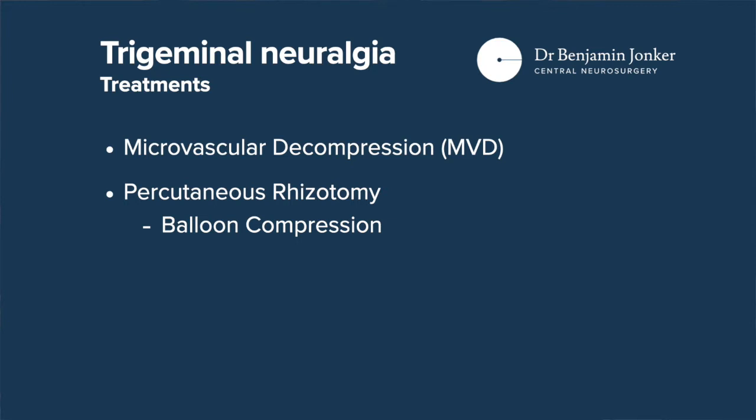We also do radiofrequency, and radiofrequency refers to heating up the tip of an electrode to cause a little burn in the nerve. And the other method that we can do this is with glycerol, which chemically injures the nerve. These procedures aim to create some numbness in the face. That's actually the intention of these procedures. And they're aiming to cause enough injury to the nerve that the hyperexcitable nerve that you have in trigeminal neuralgia just can't get excited anymore, and hence the trigeminal neuralgia goes away.